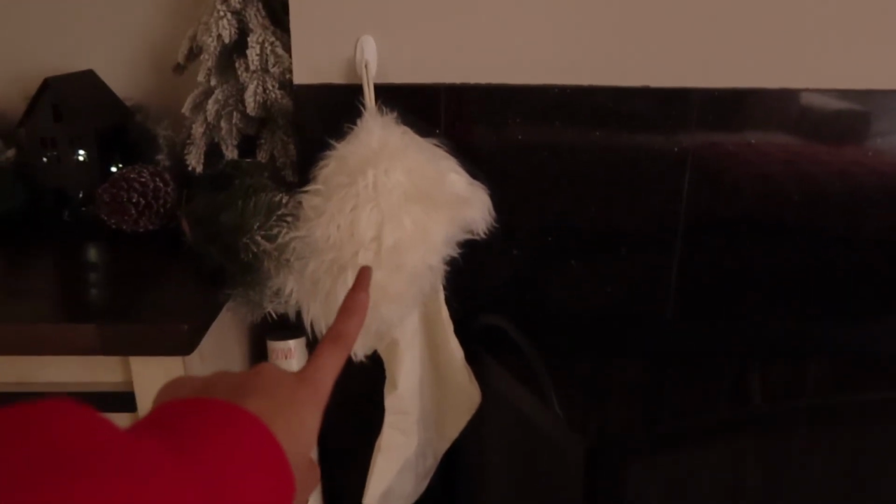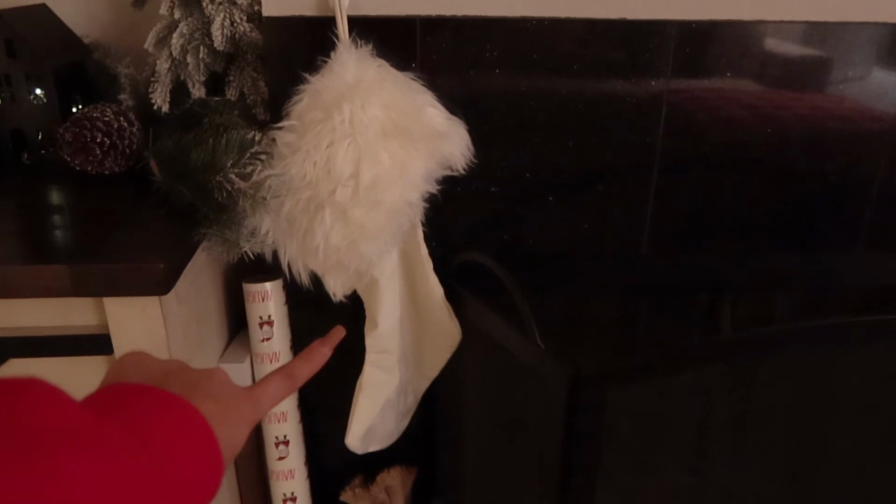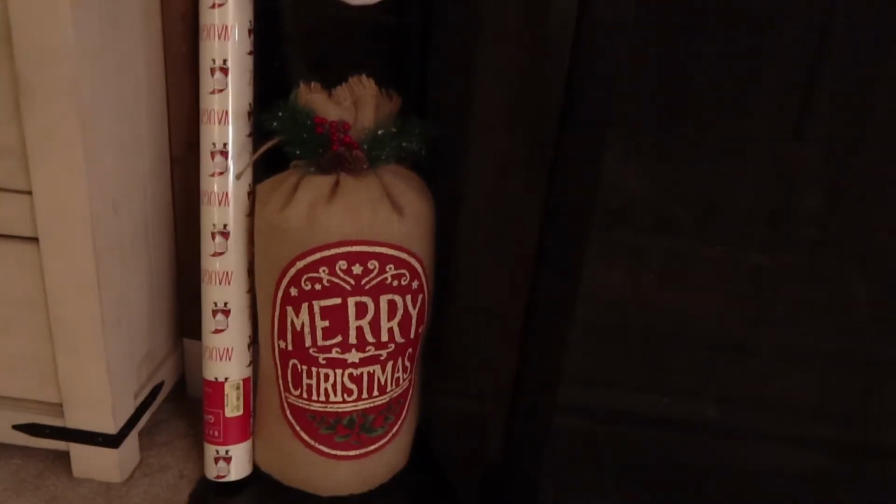The stockings are from Kirkland. Alex and I got them last year. They were on sale, so they were really cheap. Wrapping paper, randomly there, it's from Marshall's. And then this cute little sack is from Hobby Lobby. And this weird little guy is also from Hobby Lobby. I think he's so cute.